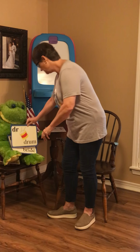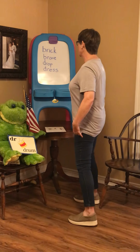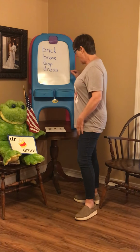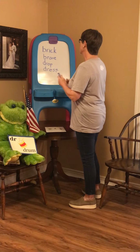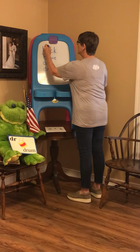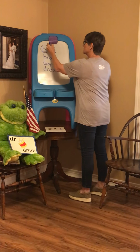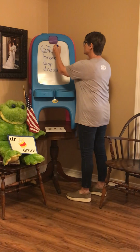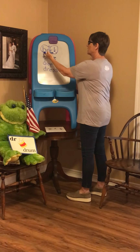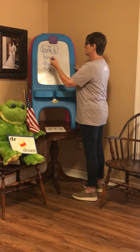Let's look at the board. Miss Ellie has written a few BR and DR words up here. Let's circle the special sounds and read the words. And mark the vowels as well. All right, our first word, we've got BR at the beginning, so we're going to circle burr. We've got 1 vowel, it's I. Put a smiley face, makes us happy to mark 1 vowel. CK we know is a special sound too, it says k. So, we can say brick, brick, brick.